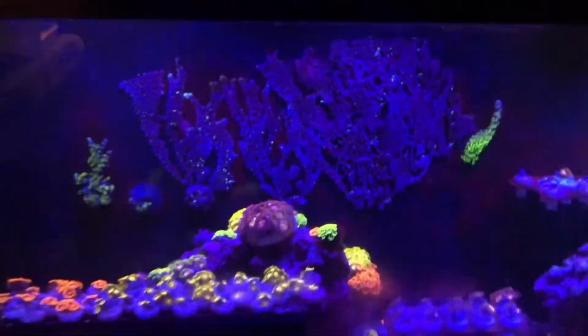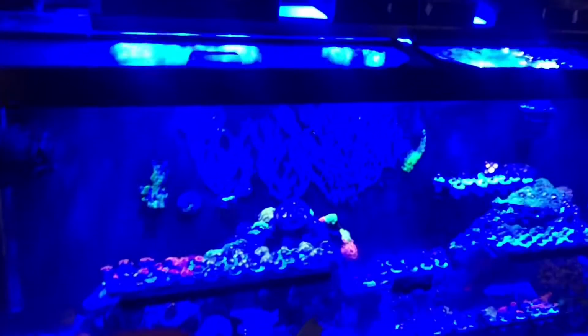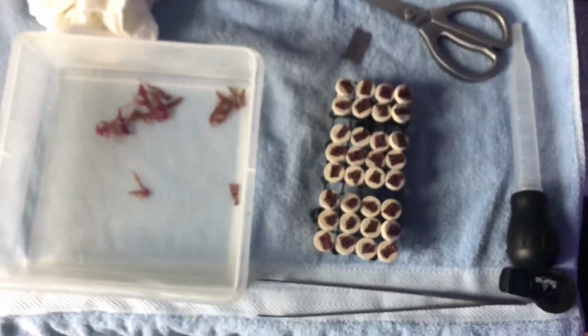All right, so problem number 1, well, if you've been watching my last few videos, you guys know that I've been fragging zoanthids like crazy. I've just recently fragged my GSP. Gave my GSP a haircut, shaved the top of it there, and I just used these scissors to cut it up. It was actually easier than I thought. And I just used this little razor and pretty much just cut it and then use the razor to kind of lift it and remove it.